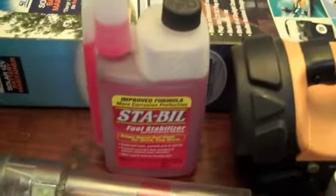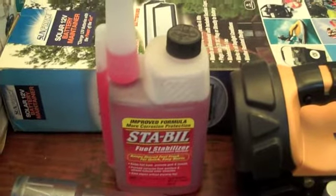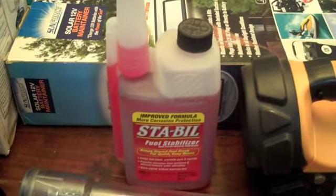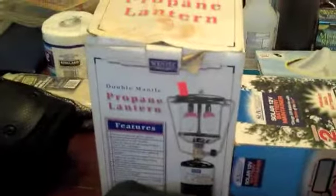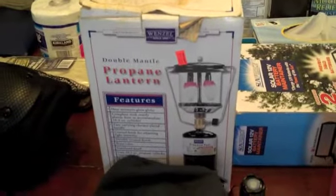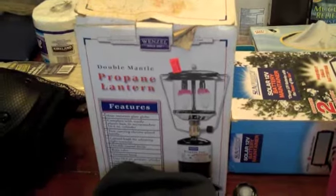So you want to get this thing called Stabil, which is a fuel stabilizer, and it is essential for extending the shelf life of those kind of fuels. Read the directions. Again, we're not going into detail here. Light, you want to have propane around. Propane lanterns are important. Having propane tanks, LP tanks outside are important in order to have a gas grill in order to cook, all sorts of things like that. And these are all sorts of power ideas that you're going to make.